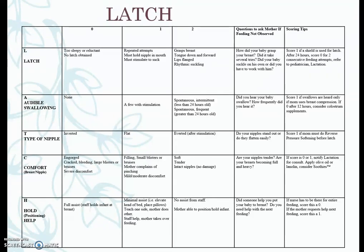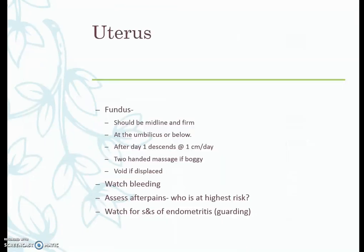And we're going to go through and we're going to watch them do a feeding, and we're going to give them a score. And this is going to help us determine how they're doing with breastfeeding and what, if any, assistance do they need. And always remember, even if she's an experienced breastfeeder, she's had many babies before and has breastfed them all, each baby's a little different, and there can be different challenges each time.